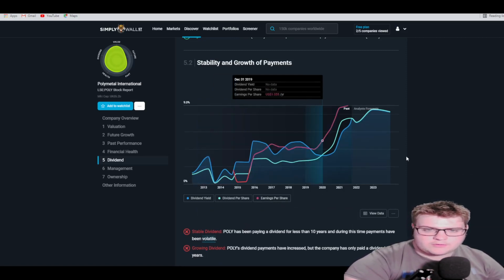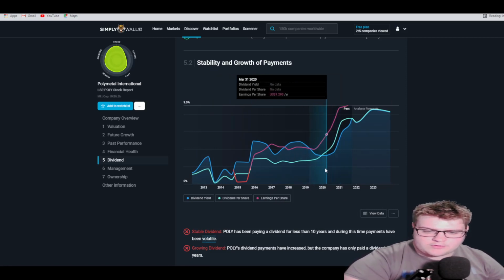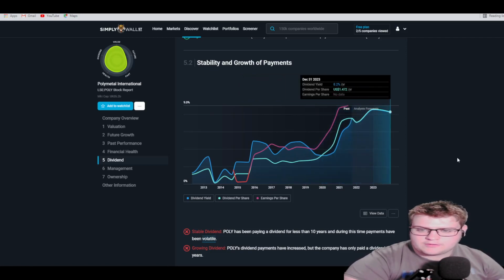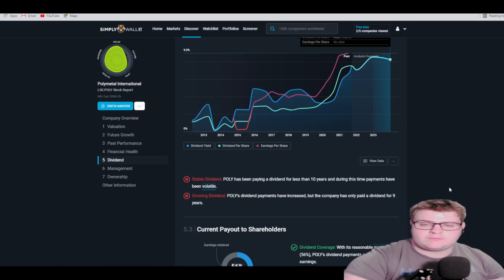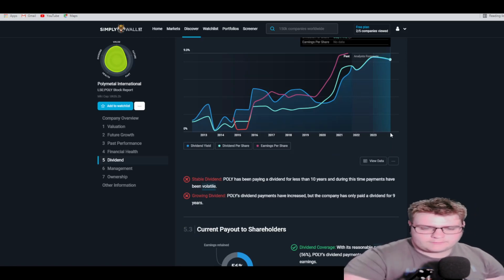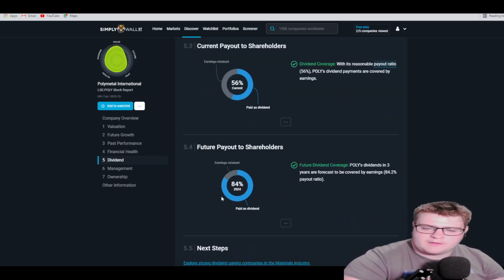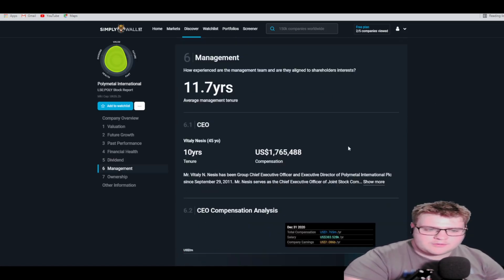Earnings per share, on the stability and growth of the payments. So you can see it's been going quite a few years now. Obviously not 10 years, but it has paid a dividend for 9 years. But as long as earnings per share increase, its dividend per share is increasing. So it's doing what it says it's going to do with its key goal of delivering dividends sustainably and a high dividend. Current payout to shareholders is 56%, and the future payout is predicted to be 84%, depending on its growth. If it gets loads of gold and silver out the ground, then I guess this payout wouldn't be very bad, but again, the future remains to be seen.